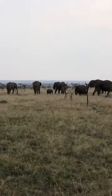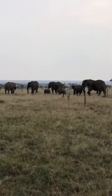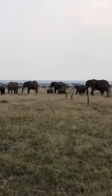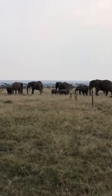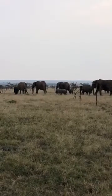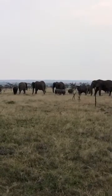Remember, their ears as well are purposely made for cooling down. They have a lot of tiny veins that run across their ears, and that particularly helps them to cool down, especially during the hot time of the day. So what they do, they flap their ears, and the more they flap their ears, they're cooling them down. The blood in the veins cools down very quickly, and then it spreads to the rest of the body.